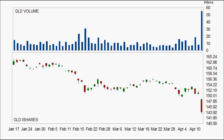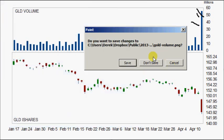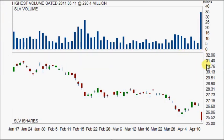I'm going to make this a very quick video, although there's a lot of stuff to cover. I'm going to start off with gold, which took a hammering on Friday, down about 4%. But I'm going to show the GLD first, which has the volume. Notice massive volume, to say the least. The next one will be silver volume, which is the same thing.